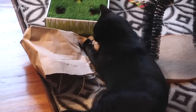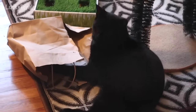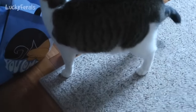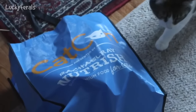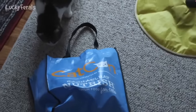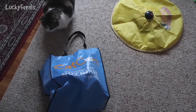The cats are playing with the undercover mouse in the other room. Although Stella is still with that bag. Woo! Okay, so Simba was in the bag. Simba was like completely in the bag. So that's the first time I've ever seen any of them get completely in the bag. That was so funny.